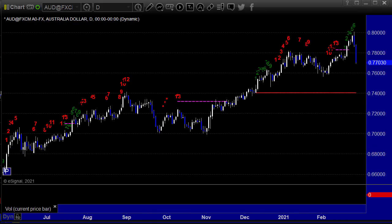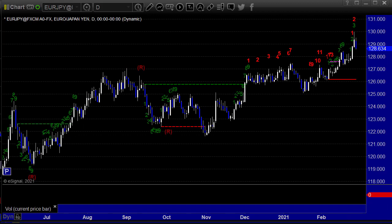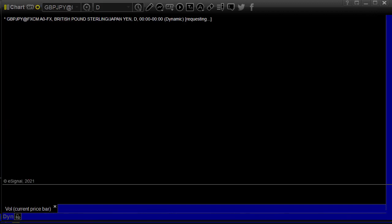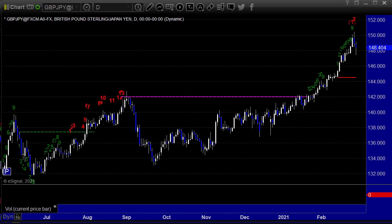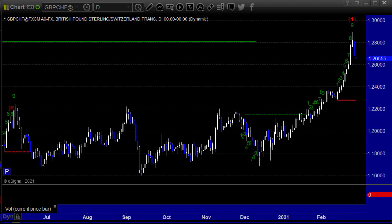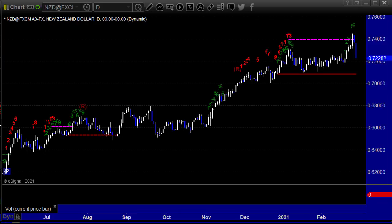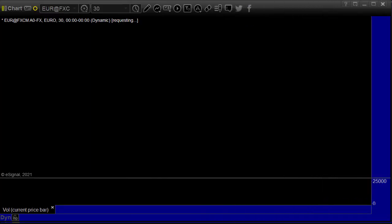Aussie dollar, look at that. 13 sell signal got broken and then came back. Euro, yen. So yeah, there's a little action there. Pound, yen, also up. So for those of you that like to trade the levels on the cross pairs, that's been a decent week. The pound Swiss, again, good action there. Actually, the best action, probably net for a week, the best action we've seen in a long time. New Zealand dollar pair, up and back. So those are the daily charts.